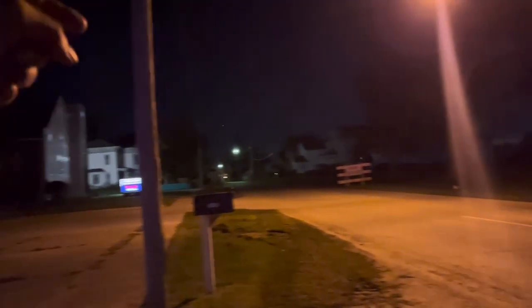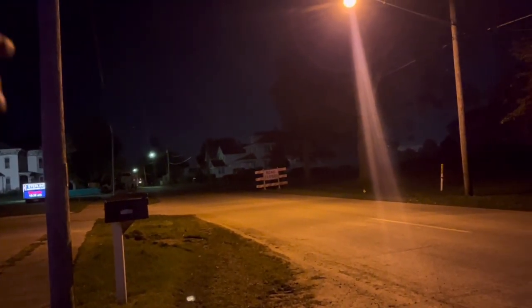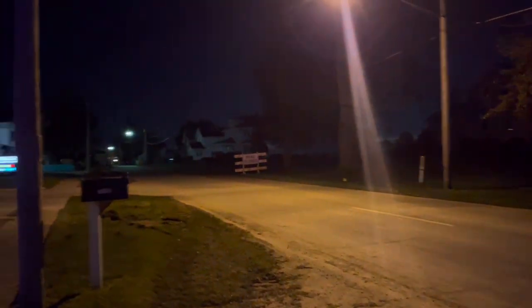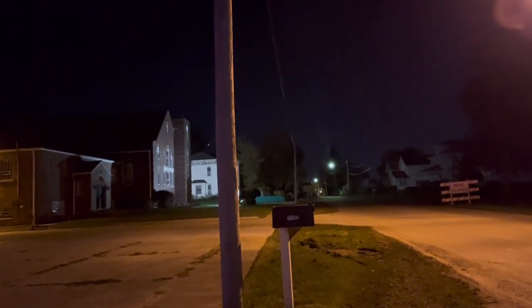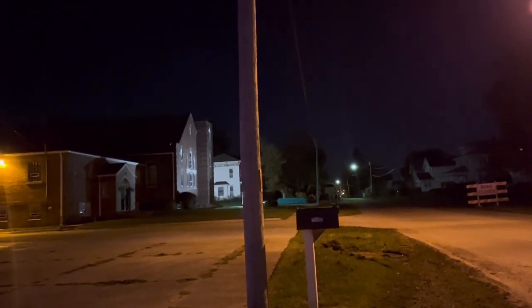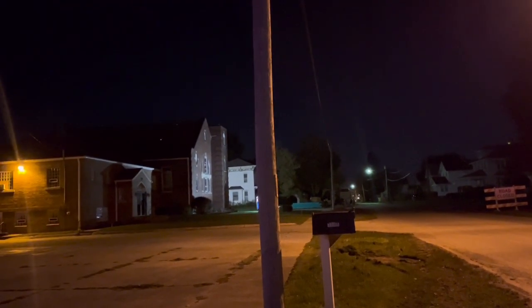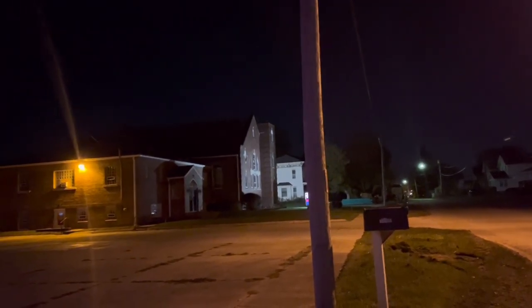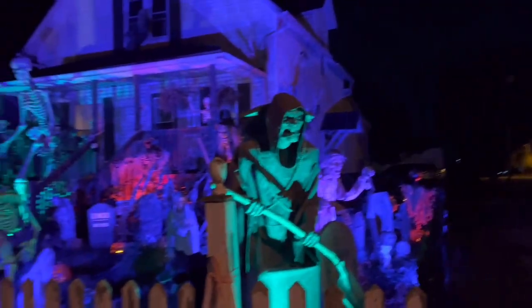So they'll probably get this dug up next week, and then it's going to be a disaster to even try to get out of here to go to work or anything. It's going to be an absolute mess. They got both ends of town tore up, so I don't even know where I'm going to go to get to work. It's so bad. This is a mess.